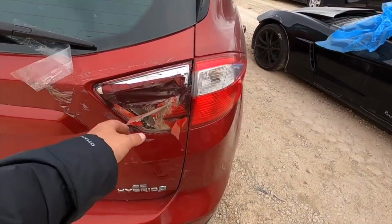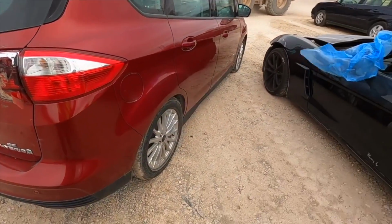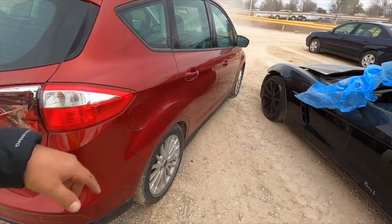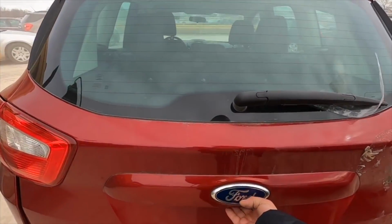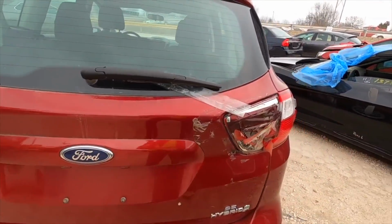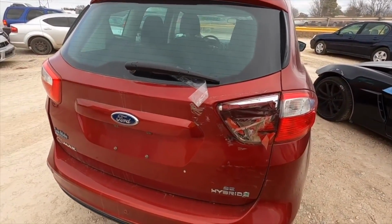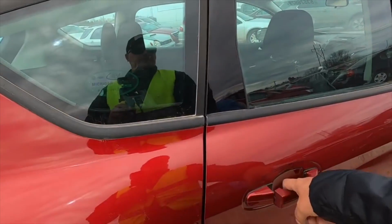We got a busted taillight over here that someone fixed with tape. Pretty good sized ding in the back door over there. And we've got a rock back here. And the door doesn't open. Okay? Let's take a look at the interior.